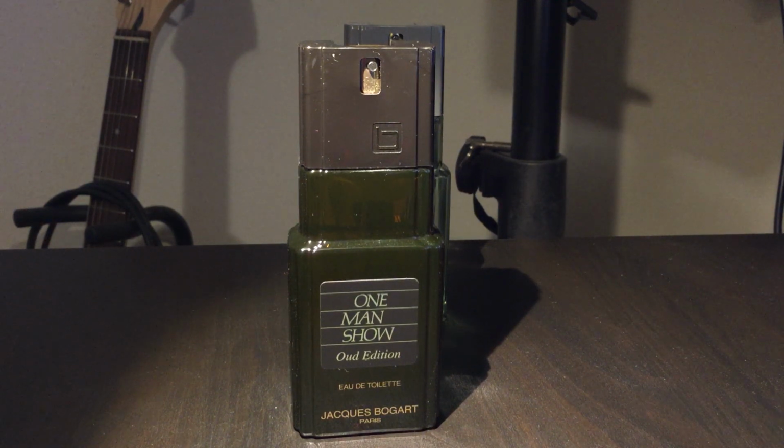And this isn't one of your typical Oud and rose type of combos. This does not have any rose in it. A lot of times the other fragrances will pair this with saffron and rose and things of that nature. Nah, this is more of an Oud and leather type of fragrance. So it's really deep and it's really dark.